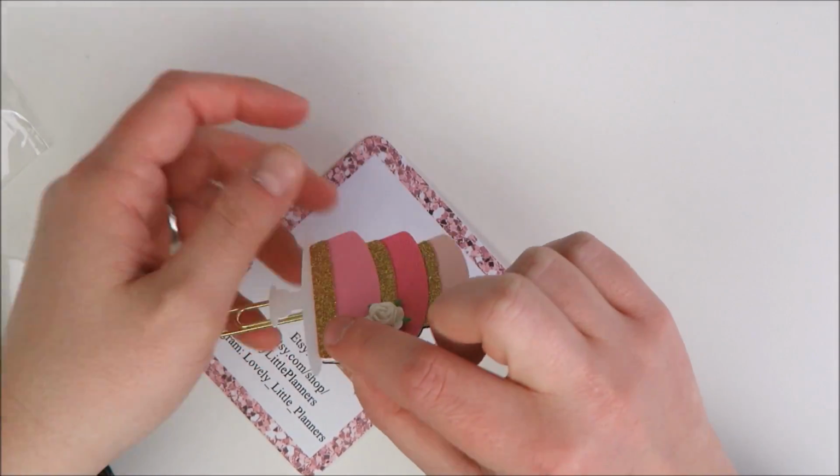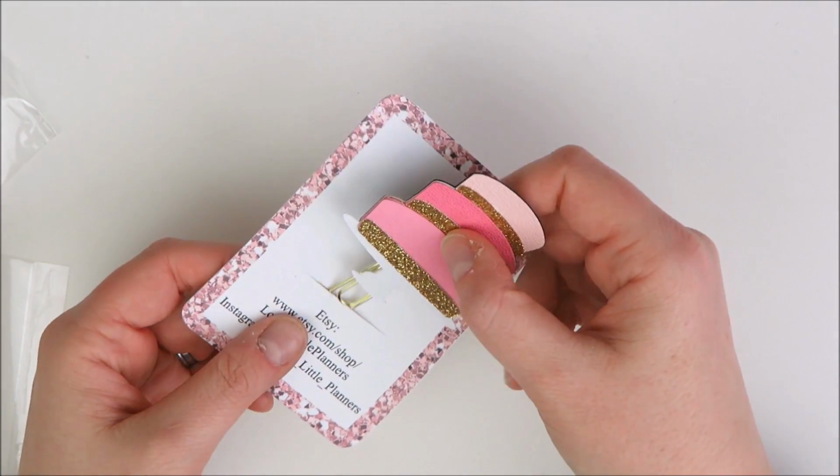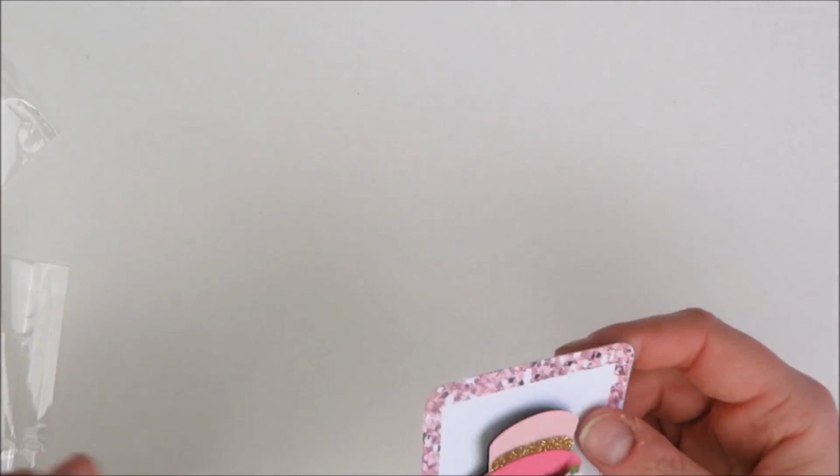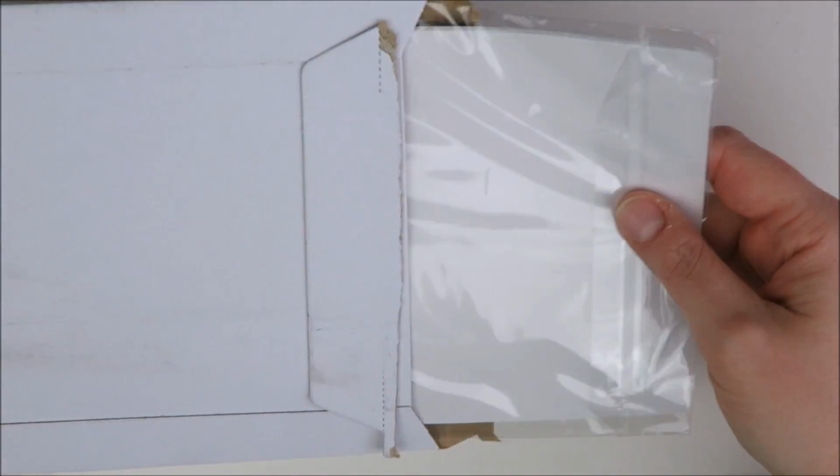Because I'm not carrying it around, but because they are cardstock, you probably want to be a little bit more careful with them. But these seem really nice, and I'm excited to have discovered a new clip shop. And so now let's get into the stickers.